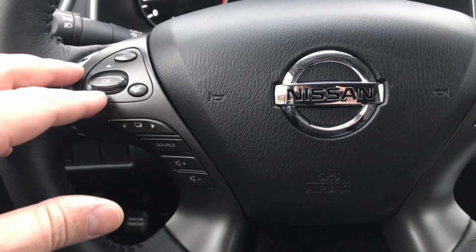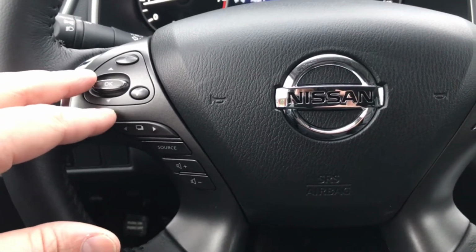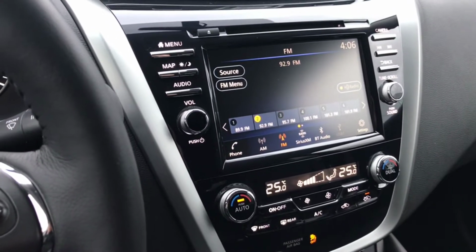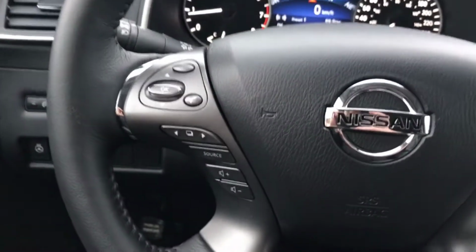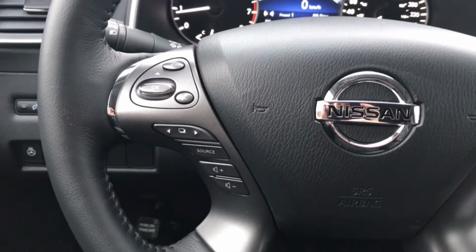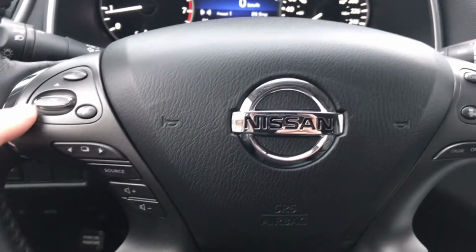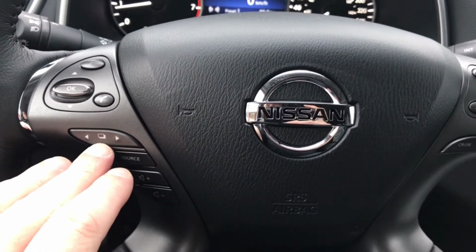This button here is going to allow me to go through my presets on my radio as such. Or if I'm streaming through CD, USB, or Bluetooth, it will allow me to skip tracks. We'll come back to this button in just a moment.